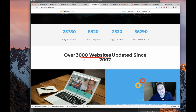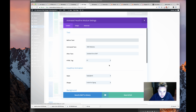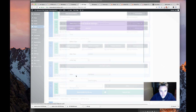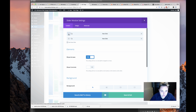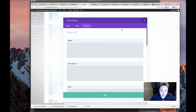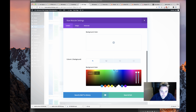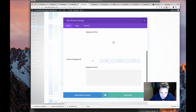So, we gotta... I'm gonna take that over out of there. Maybe not. Okay, so background on these has to change. Not sure where that's coming from either. I have no clue. Is it here? Yeah. Whenever I want a nice light gray, I just go with that. F4, F4, F4.